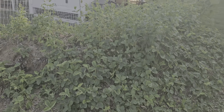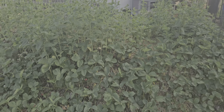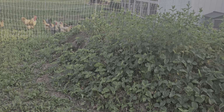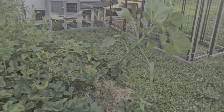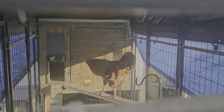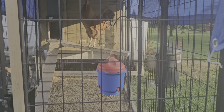Strawberries going crazy. This whole strawberry bed here is still producing, unlike the one in the garden. This goes to the chickens. Occasionally I take a bite, but I just treat them as chicken food, and they love it. This random sunflower that came out of nowhere. Then you got Henry. Right, Henry? Hi, Henry. He's a little stinker. Aren't you, Henry?